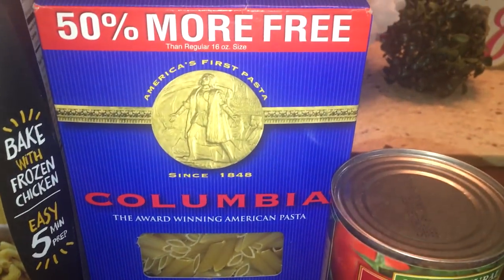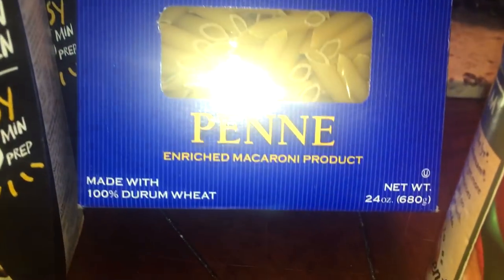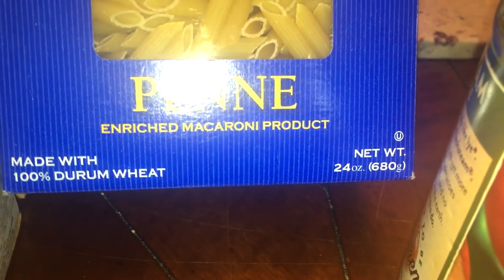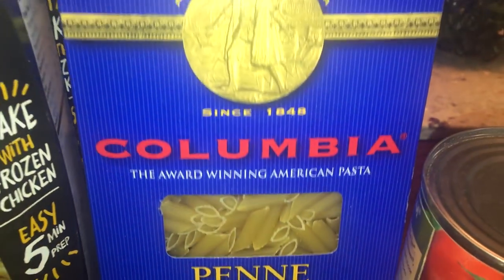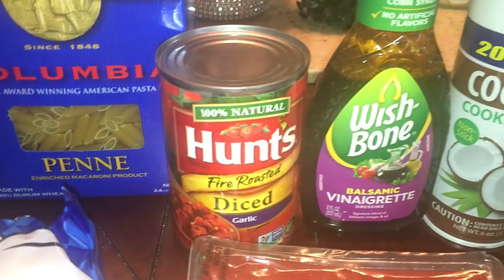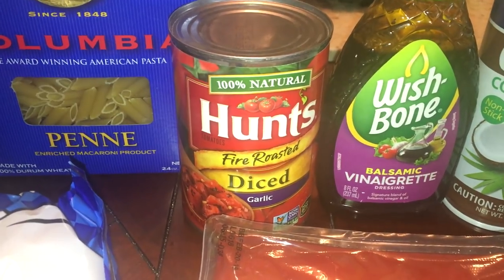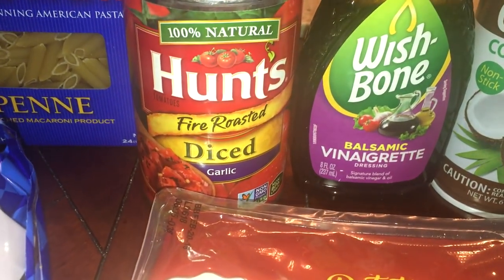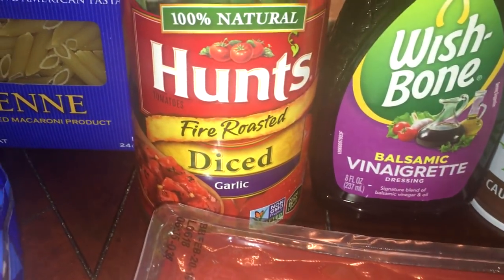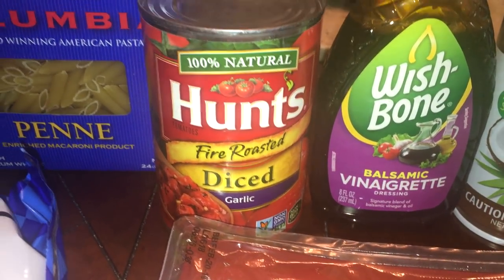This is the Columbia. It is a 50% more for free box. The total is 24 ounces, so that is a really good deal for a dollar. And they had all kinds of tomatoes and pizza sauces, ready-to-go sauces. We really like this Hunt's fire roasted diced with garlic, so I got one can of those.